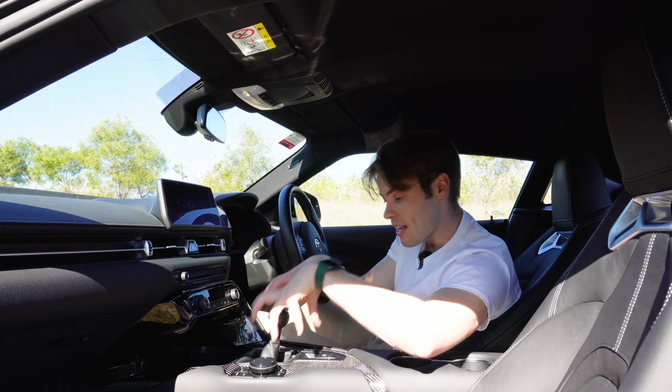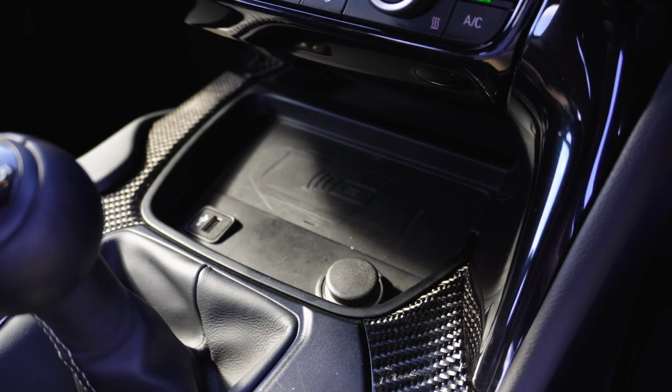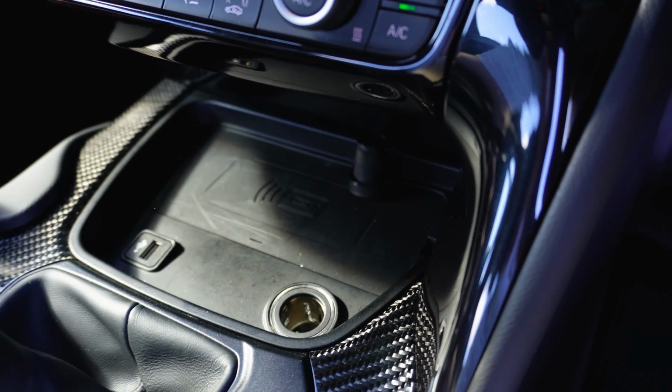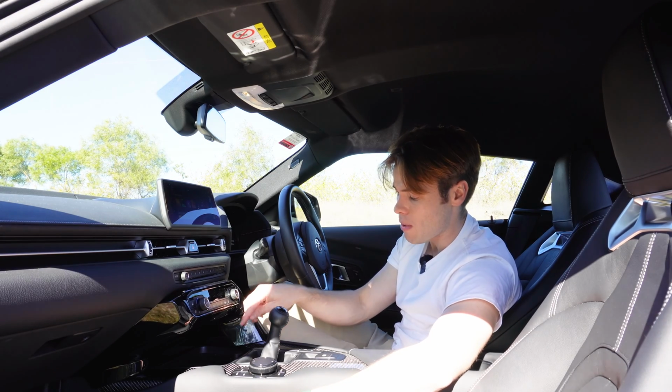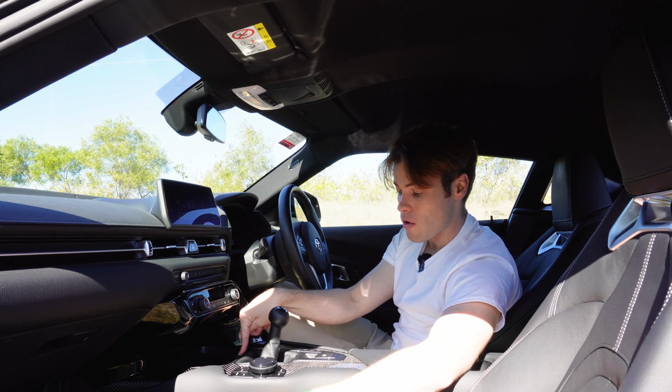Now let's talk about this center area. First of all, you do have a wireless charging pad with some little bits of storage if you want to turn that off, so you can just put things there, and you even have a USB charging port and a 12-volt socket there as well. So probably stuff you're going to use for a dash camera if you go to a track day.